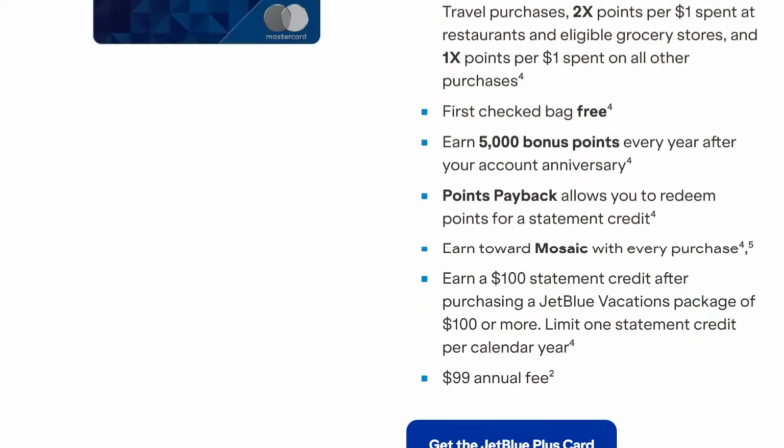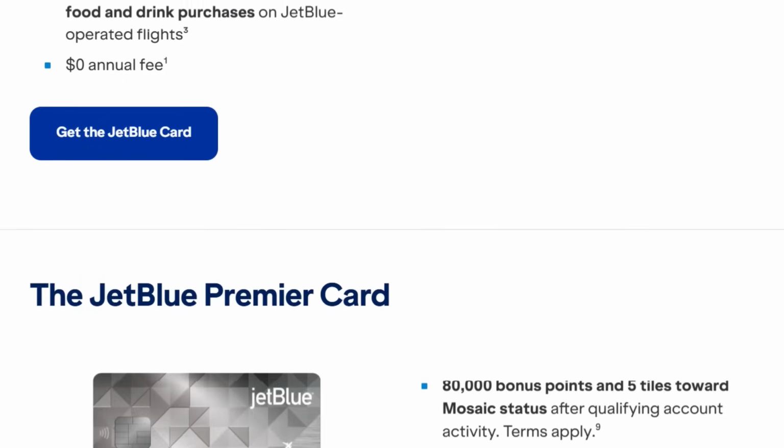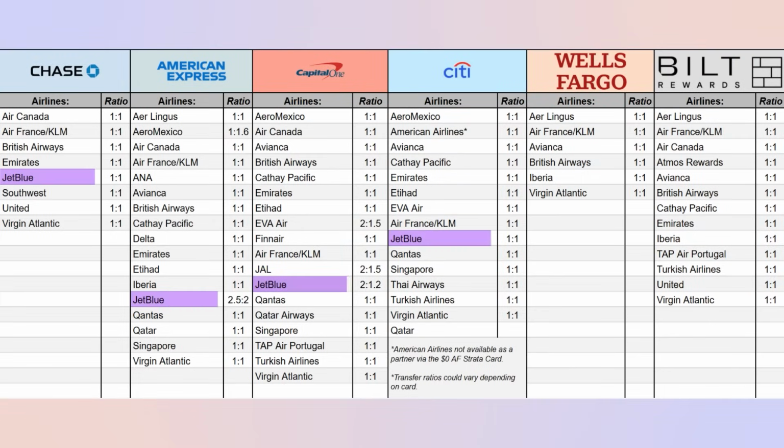Now, unfortunately, I don't love the JetBlue list of airline credit cards. In fact, if I had to rank them, they're probably my least favorite airline credit cards to potentially hold. Now, the good thing is JetBlue has worked deals with pretty much every issuer.